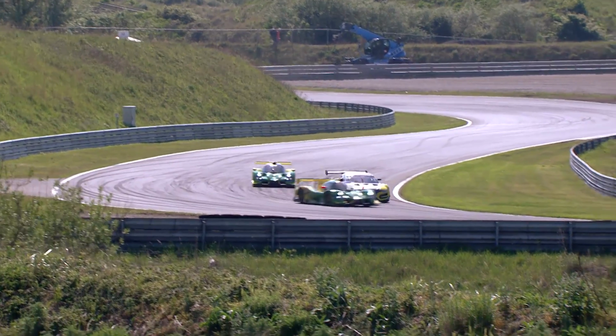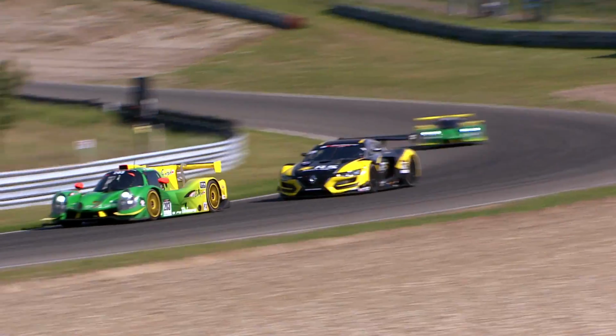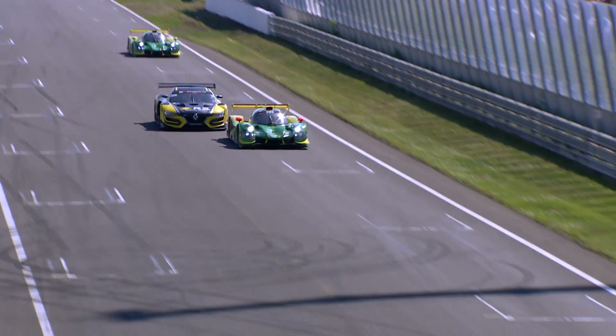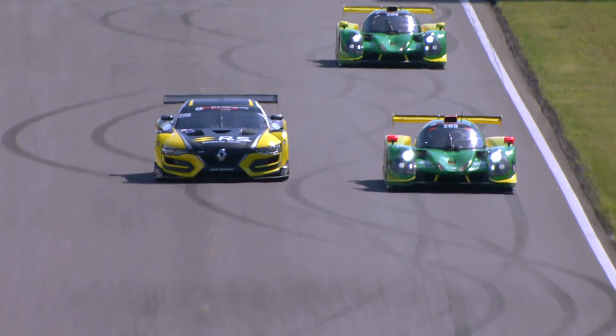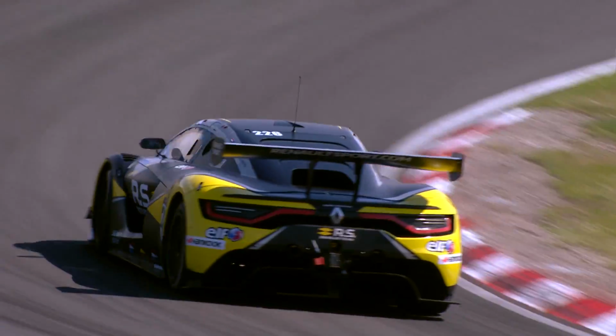Rob Campus trying to get through. He's up to second place already. Looking to squeeze past Wolfgang Jordan. Gets a good run onto the straight. He'll tuck into the slipstream and then try and use the greater power of the Renault to come alongside, and he's done enough into Tarzan. Through he goes to take the lead as Barry Van Elk comes out of the pits in the Mosler.